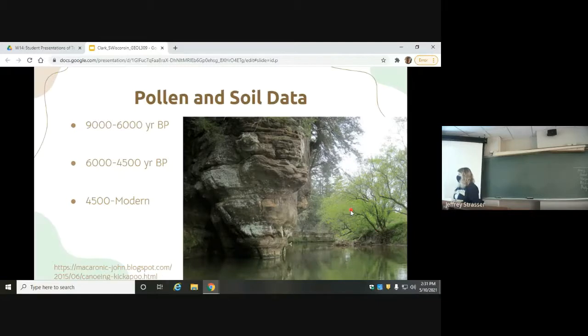This is also due to the warming in climate, but there's obviously no water because the glaciers have gone back up into northern Canada. And so then from the study from Bartlein and Webb, which is one of the precipitation and temperature data, they actually classified the second zone as 6,000 to 3,000 years. But when you add in the soil data taken from the same sites, it restricts that age a little bit more, and you get the age range of 6,000 to 4,500 years before present.